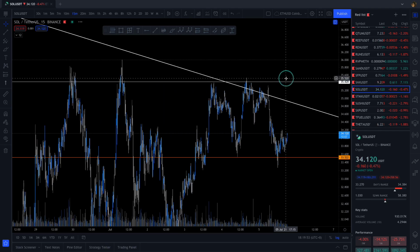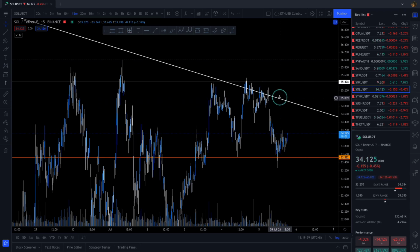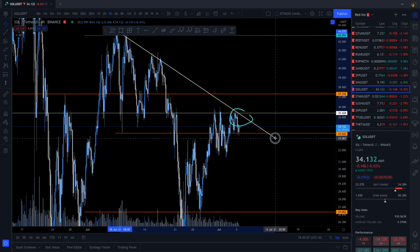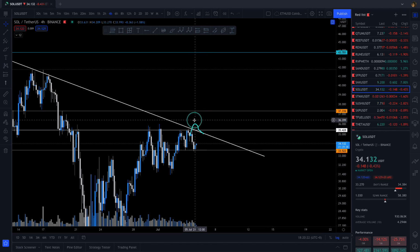For starters, if there is no volume behind a breakout, that means that nobody else is seeing this trade right now, and you're probably the only one who's being delusional and thinking that this is a breakout. So with volume means that other traders are looking at this trade along with you. The reason why it's important is because without volume, the price is going to break out, but it is probably just going to fall right back down. And if you're trying to be a buyer, that is not what you want.